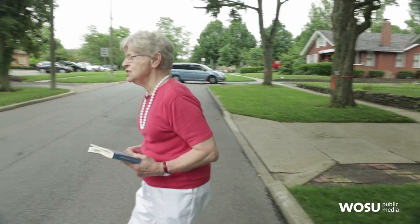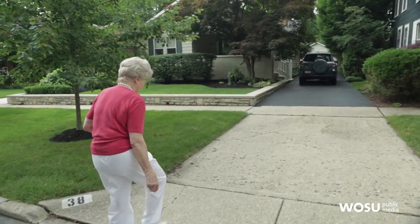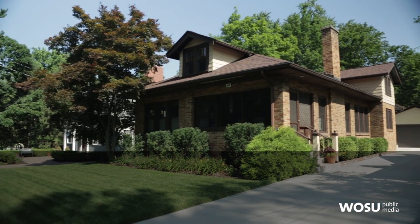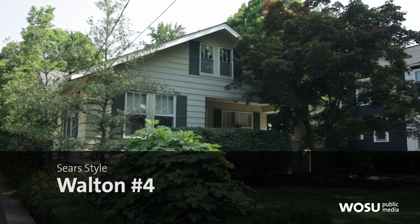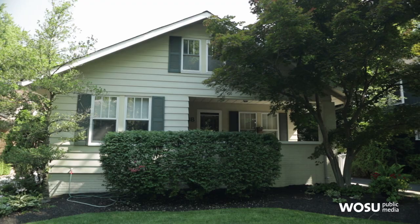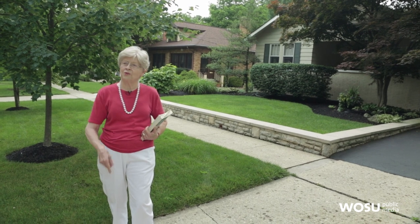There were variations of this particular model, which apparently Robert Bizard liked very, very much. In the spring of 1928, he came across the street and built two more Waltons, which are the same model, but with a little variation. These Walton models could be varied. You'll see here we have wood siding on one. We have a dormer window for an extra bedroom on the second floor. This was obviously his pride and joy, the Walton model.